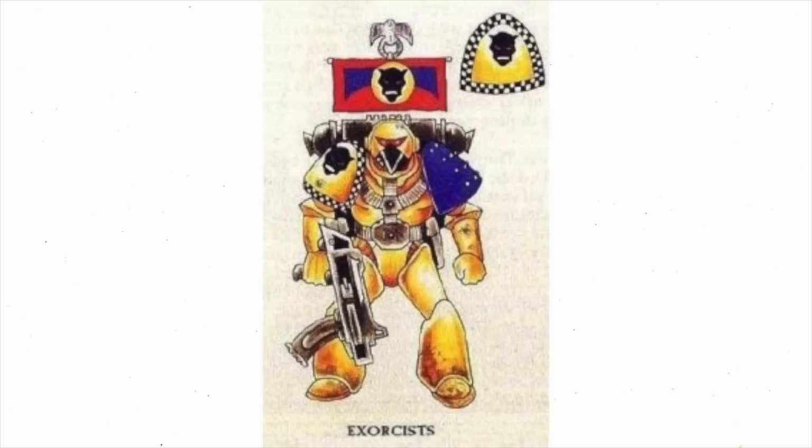The Exorcists' original chapter color included yellow power armor. The right shoulder guard was yellow with a checkered pattern bordered for the trim. The left shoulder guard was a dark purple color and had bonding studs fastened to it. The then standard Mark VI helmet was also colored yellow, with a black triangle pattern over the mouth of the helmet's beak. The eye lenses were red and the backpack was colored black.